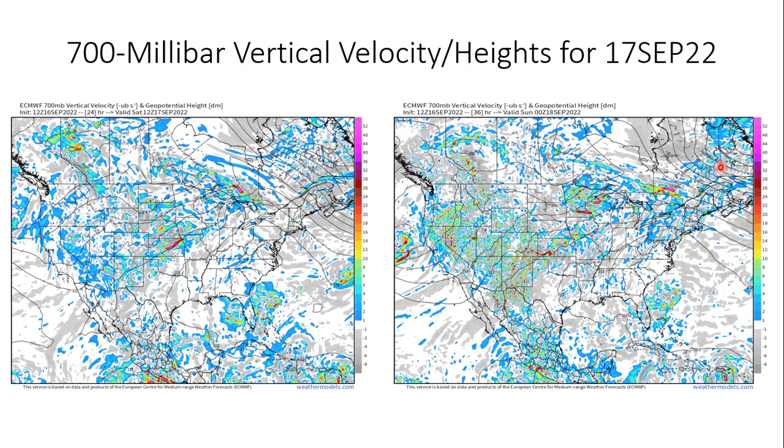Looking at the 700 millibar vertical velocity and heights for Saturday, the 17th of September 2022. Here on the left, we have Saturday morning, and we're looking at the coloring here, indicating where we have positive vertical velocity. Wherever you see this color here, like the maroon coloring, or this orange or yellow, that indicates we have positive vertical velocity values, and that's generally associated with rising air motion in the vertical, clouds and precipitation.